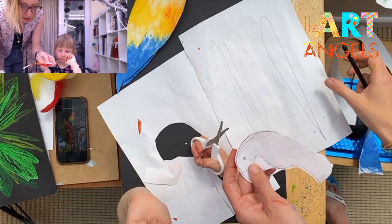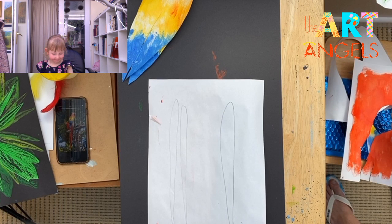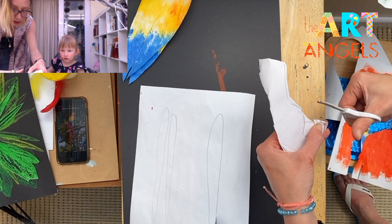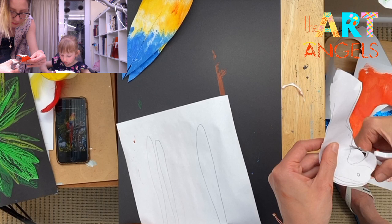Do you want to cut these feathers? Tail feathers? Yes, cut out, please. And I'll just adjust the head a bit. Sophia actually did a great job, so I need to change it very, very slightly. I just go over the beak to correct the shape. There you go.